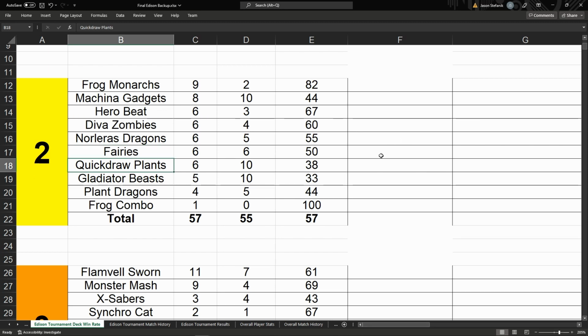We have Quick Draw Plants, which was played a lot, as you can see, going 6-10. However, it wasn't really played well, is what I would say. It's another high skill cap deck, and it did not show here.